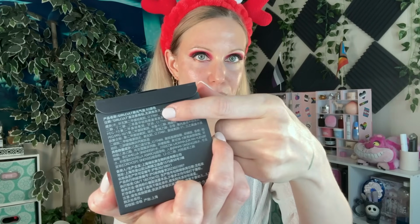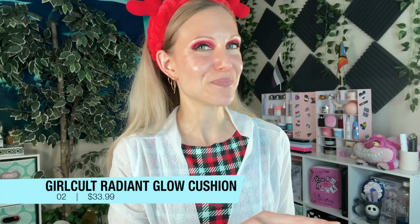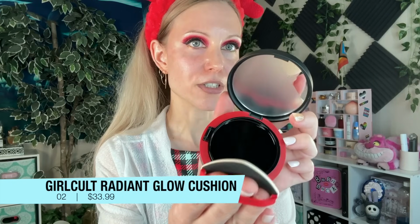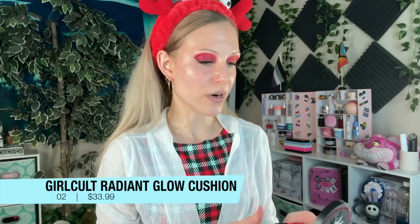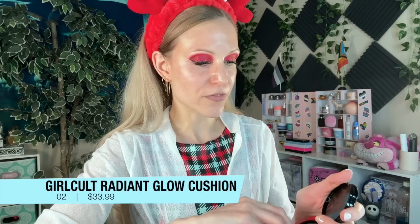Speaking of Girlcult, I know that I picked out a cushion foundation, but I don't know which one of these it is. We're gonna open, I'm pretty sure it's this because this is 02. So I think this is gonna be our cushion from Girlcult. Yep. Beautiful packaging. Wow, that's really nice. A cushion foundation. They say this is for oily skin, but you all know I'm not opposed to trying something for oily skin.